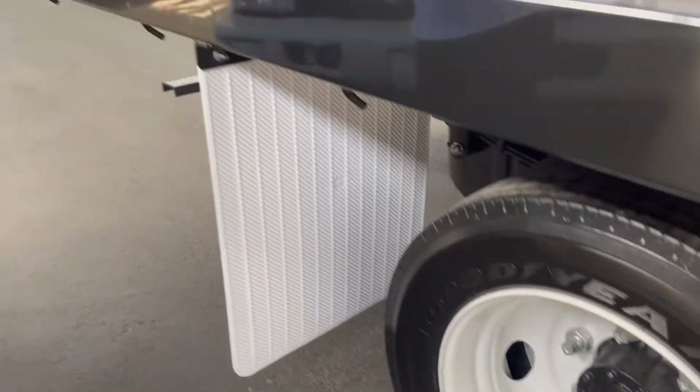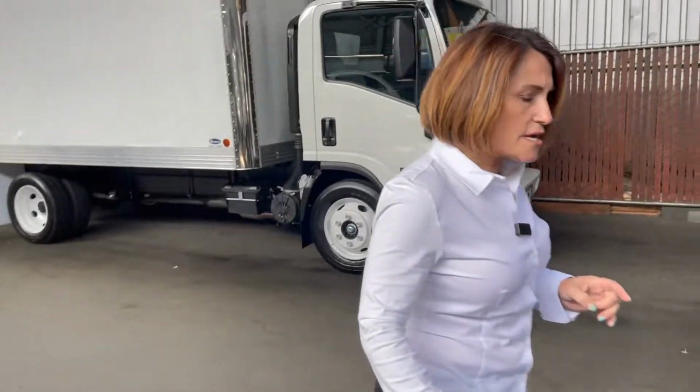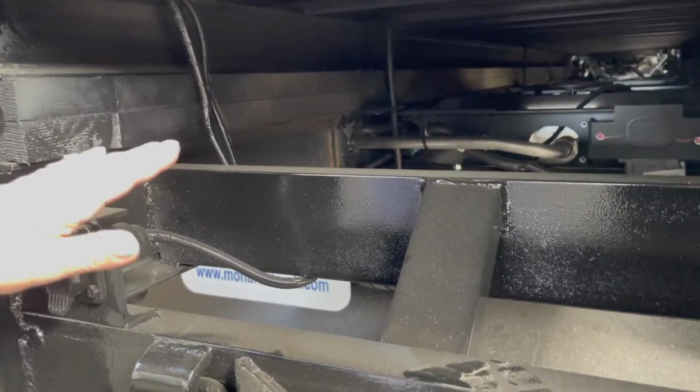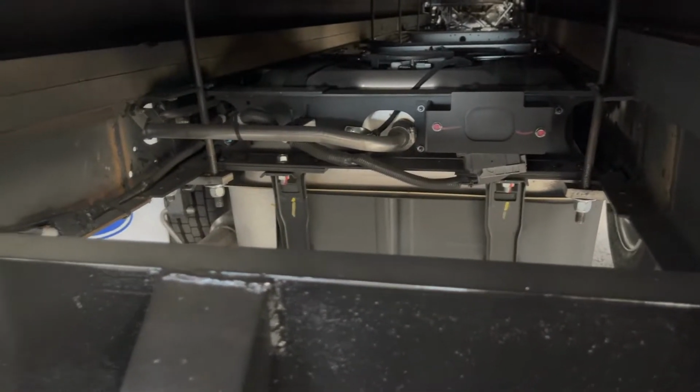And then we see that here again, clear frame. When we come around here, I want to show you guys, this is pretty impressive. We notice that we have a clean chassis, clean frame in between the rails. We do see our 38-gallon fuel tank right there. And look at the attention to detail.